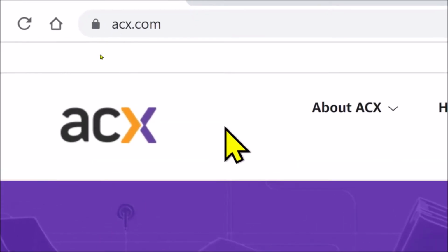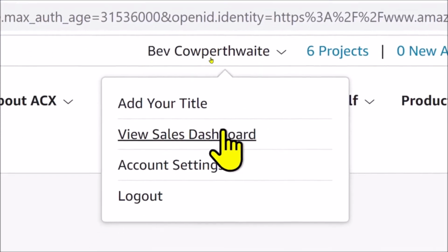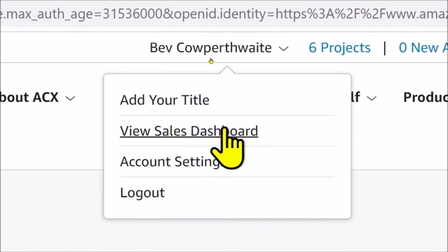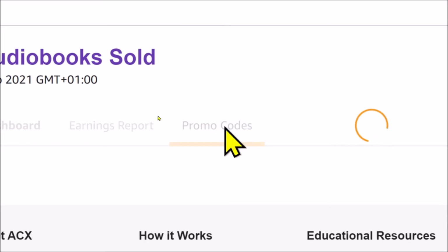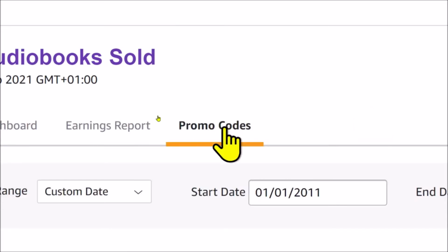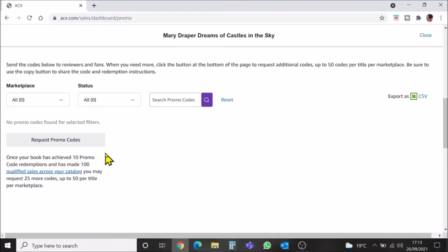First of all, head over to acx.com and log in. Under your name, select View Sales Dashboard. Next, choose the Promo Codes tab. Find the book you want to give away and select Get Promo Codes. Then select Request Promo Codes.